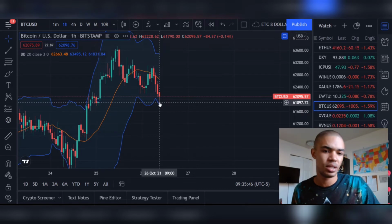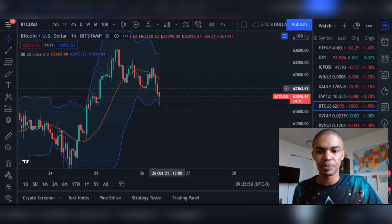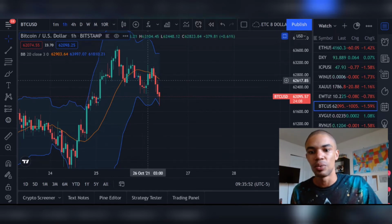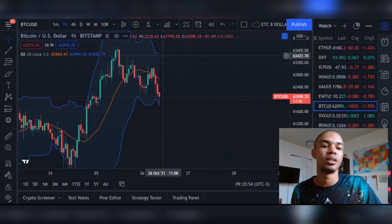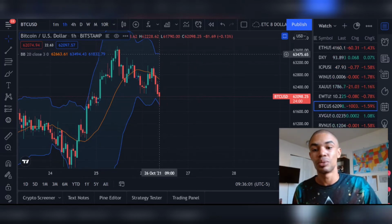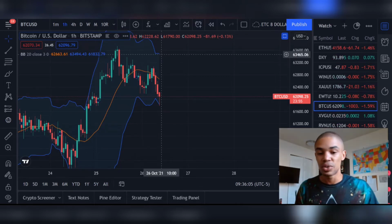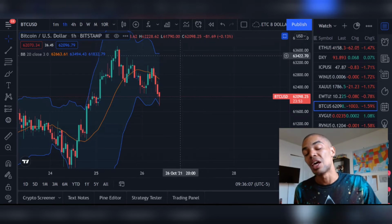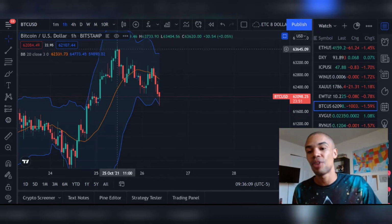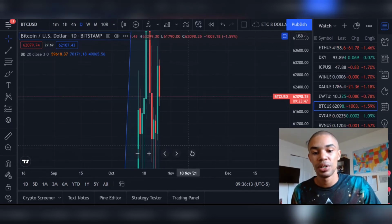That bottom was 61,000. We have been recovering all morning, and that means that we are looking to go back the other way. So, based off of this technical observation, guys, today will be a good day for Bitcoin. We may finish the day around 63 to 64,000. Now, of course, nothing is exact, nothing is finite, but judging off of the mathematics, guys, it appears to be a good day.